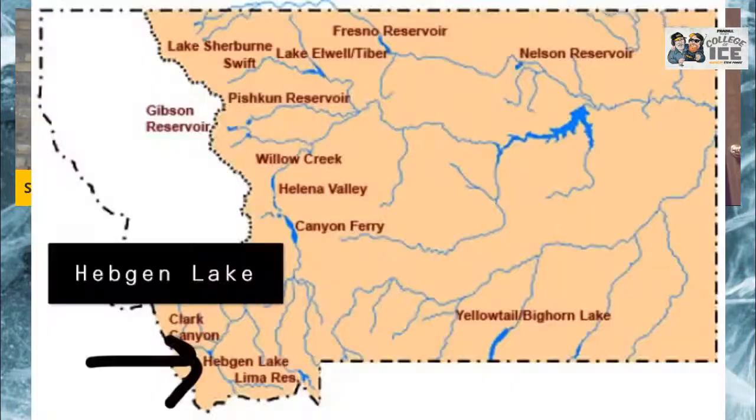Are you on Hebgen very often? I've only ever fished Hebgen once, over by the dam. Really good brown trout fishery. A lot of 20, 23-inch fish. Potential to get that 8 to 10 pound brown out of there. Pretty decent rainbows.